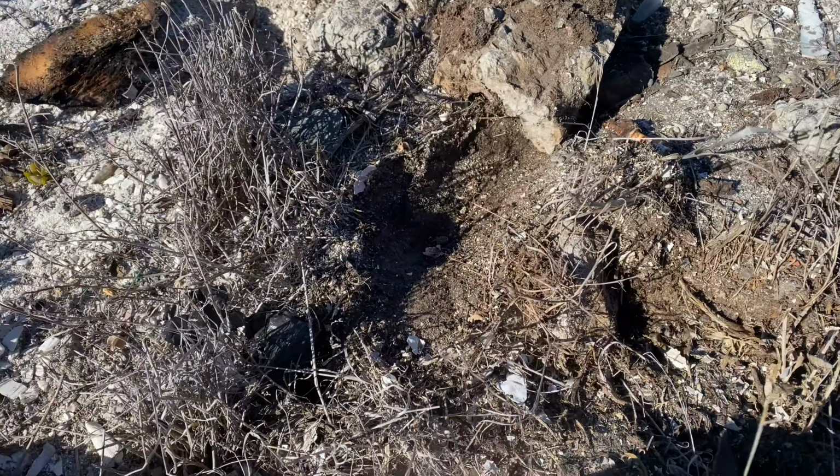Under this pallet. There you go. Nice mole snake. Well, we got that big one yesterday, another one today. I'm gonna have a closer look at him. Oh, he's super cold.